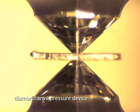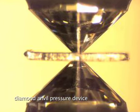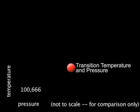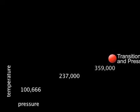subjected it to pressures up to 359,000 times air pressure at sea level, the highest pressure obtained for this material. They found that the transition temperature went up at pressures beginning at 100,666 atmospheres. But after that, more pressure ended up with lower transition temperatures. The reduction of the transition temperature stopped at 237,000 atmospheres, and at 359,000 atmospheres, the transition temperature rose again. The researchers think that 237,000 atmospheres might be a critical point where pressure suppresses one behavior and enhances superconductivity in layers that exhibit different properties.